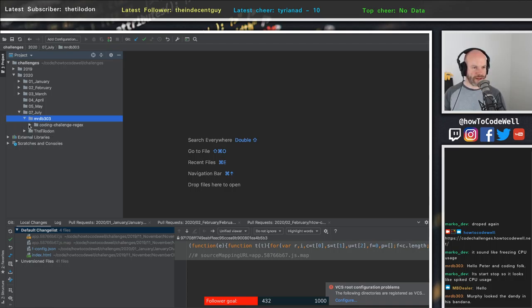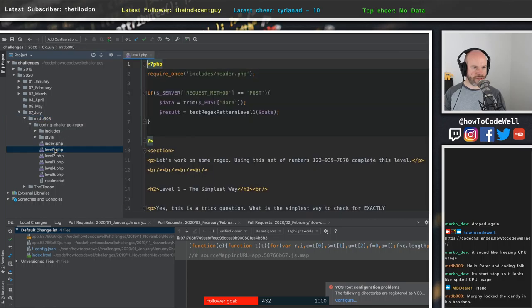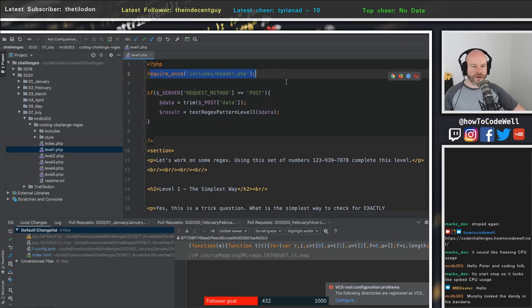DB, and this is the thing, and we've just done level one. And level one here, okay, let's get into the code. So we're requiring the index that the header wants, fine. And then here we're getting the request method, making sure that it's post. That could be double equals, I think. Data trim, trimming down the data, that's cool, nice.